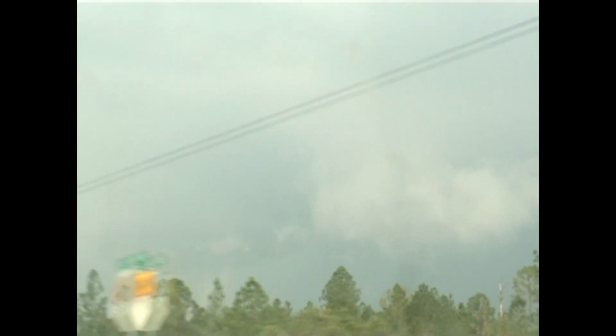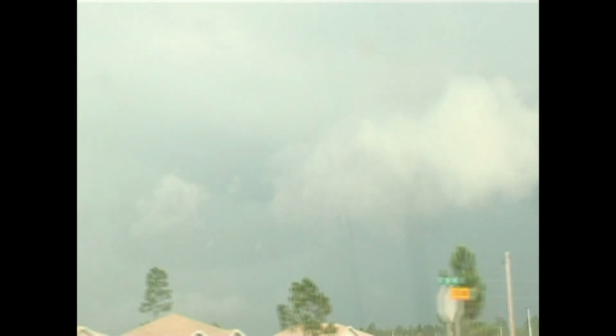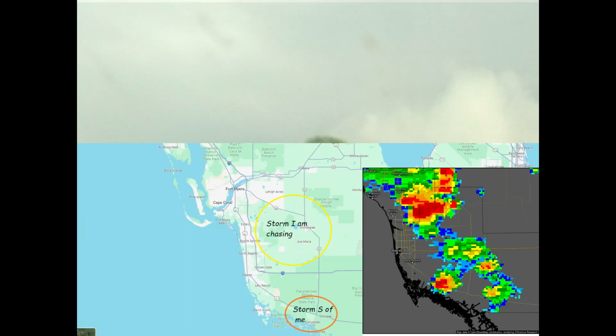Okay, I'm seeing the first flashes over there. The rain band is very dark, so it looks like a heavy rain band. And the lightning is to my left side, which is to my west. I'm heading north right now. But it looks like most of the activity is embedded in rain. It's getting darker as I approach the storm.